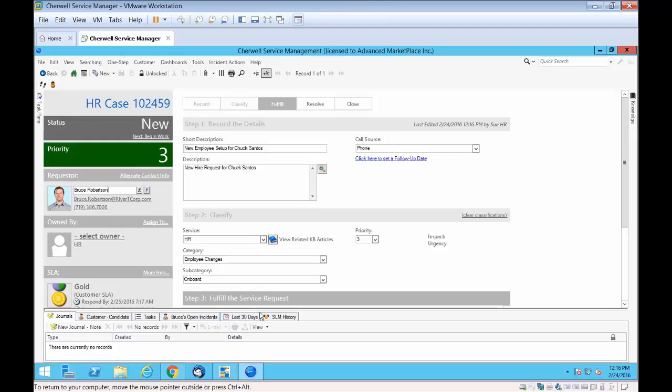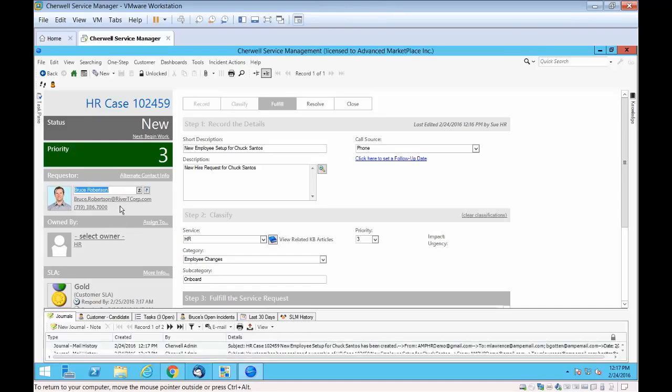So as you can see, I've got Bruce Robertson came in as the requester. The reason we did this is that if you're familiar with the rules on using the portal, when you log in, I can edit my own request. So this is going to give Bruce, the hiring manager, the ability to go through the portal to pick out the specific pieces of IT information that he wants to have for his new hire.